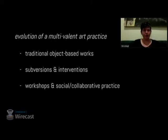I've evolved over the years a sort of multivalent art practice that started with a lot of traditional object-based works, digital video projects, film-based projects, sculptural projects, and I've moved into a practice that involves a lot of subversion, intervention workshops, social and collaborative practice. So I'm going to start with some of the earlier stuff and move into the newer stuff. A lot of this came out of work as a technologist while I was an MFA student at Duke, and has continued throughout my evolution into my PhD practice.